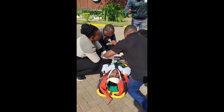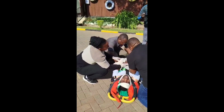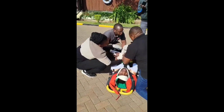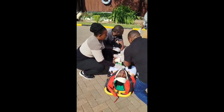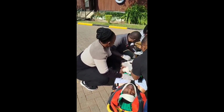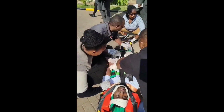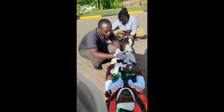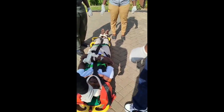so we are in the second last step of the extrication steps, because the next and the last step is to load this patient to a waiting ambulance, so that the patient can receive further care in transit to hospital. So just making sure everything is in order.